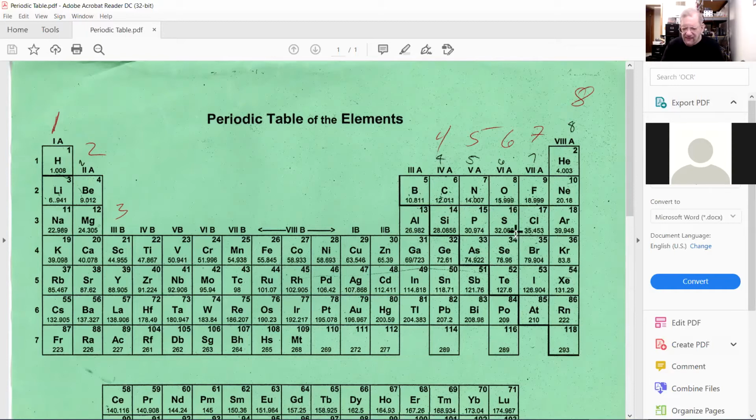Time's up. Keep the 3, keep the 5, keep the 4. Use the 5 after the 4 to round off. Is that 5 or higher? Yes. So you drop the 5, drop the 3, increase the 4 by 1. So to 3 significant figures, the atomic weight of chlorine is 35.5.